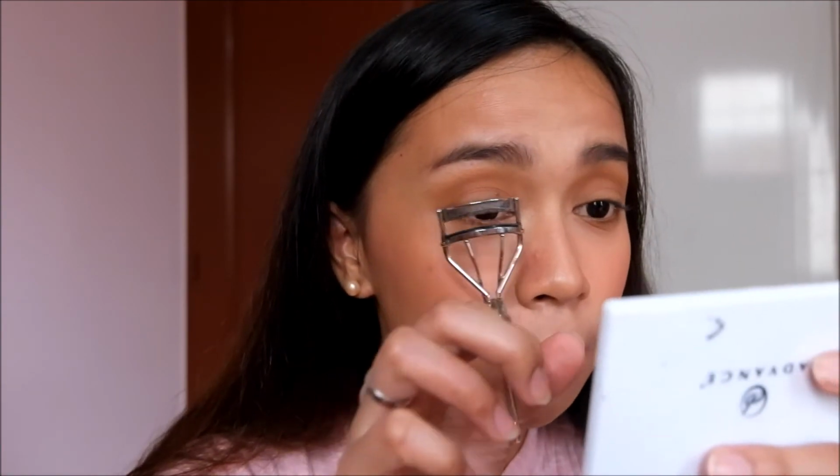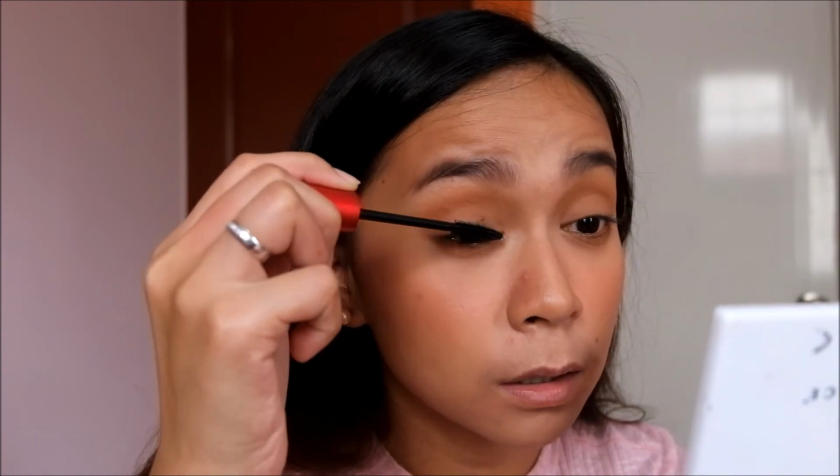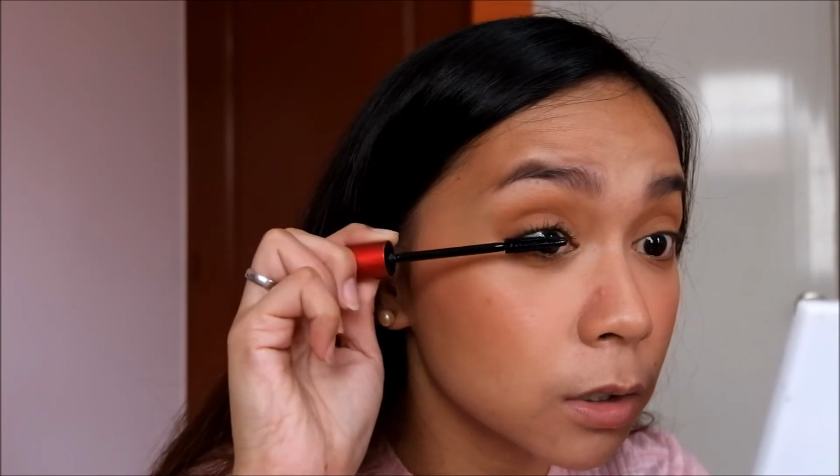Now, for a little bit of more oomph. Nagmamaskara ako paminsan pag sinisipag ako. So, gamit lang ako ng eyelash curler. And then, I'm using another favorite local brand of mascara, yung Fashion 21 Double Up Mascara. So, isa to sa mga favorites ko. Una ko tong nakita kay Miss Michelle D. Yung mga early YouTube days niya, ito yung madalas na ginagamit niya for a local mascara. And up to now, naging favorite ko na rin siya.